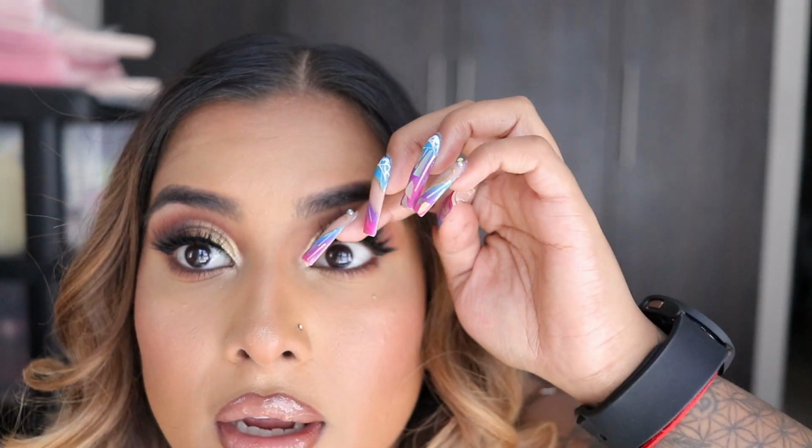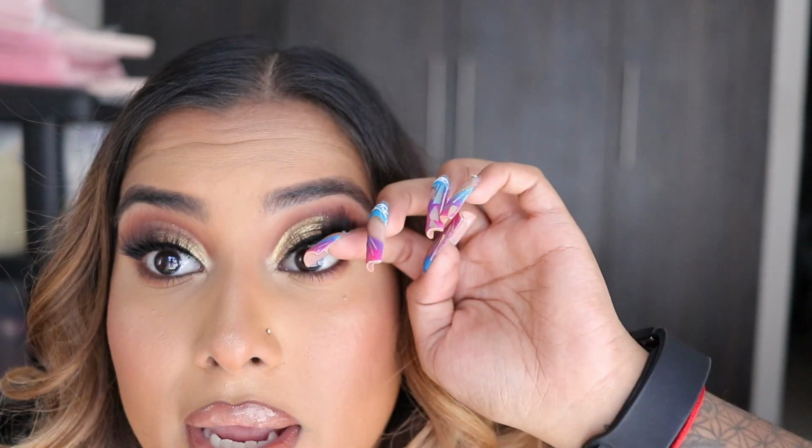I was gonna do hair on camera, but this is a new lash, so the band is a bit stiff. But yeah, I was gonna do hair on camera, but then it was just gonna get way too hot in this room, and I couldn't do hair without having the fan on. I'm already sweating, especially with all this hair.